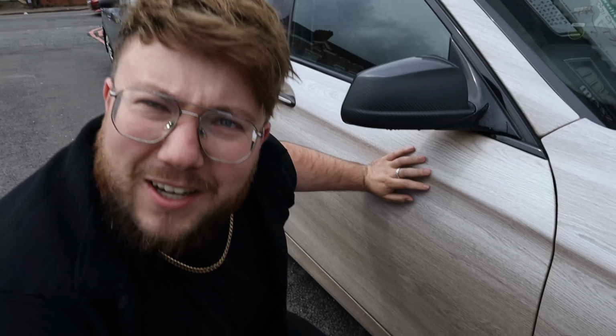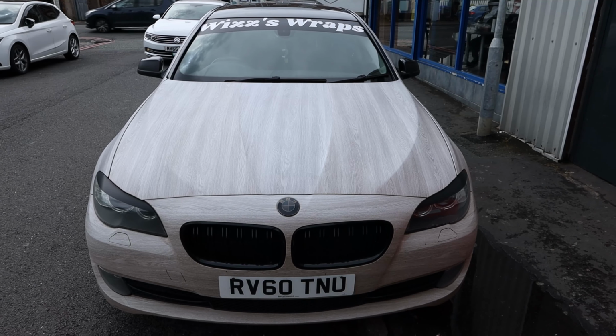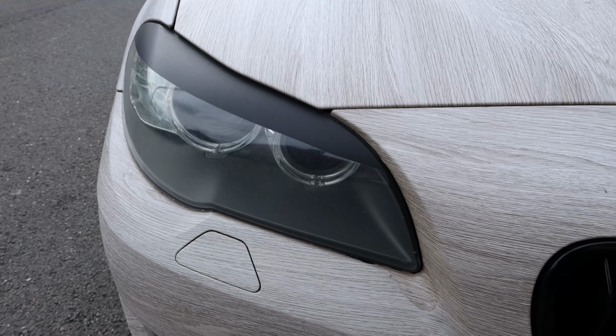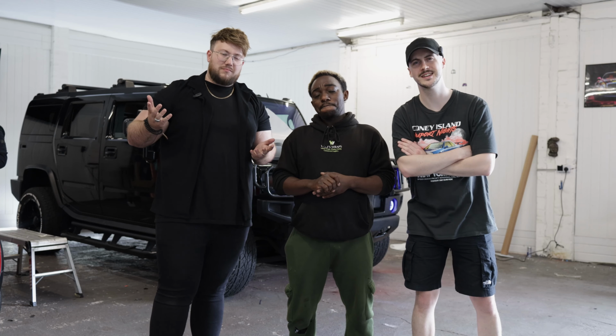Now this has made me a little bit concerned for the challenge today. It's a wooden Beamer. I don't think I've ever seen a wooden Beamer before. I don't think I've ever seen a wooden car before. But when he says he can wrap anything, he really means it. Tell us about the challenge, Brad. Even though Whiz has been wrapping cars for 10 years, we believe that we might be able to teach him a thing or two for that. How hard can it be?